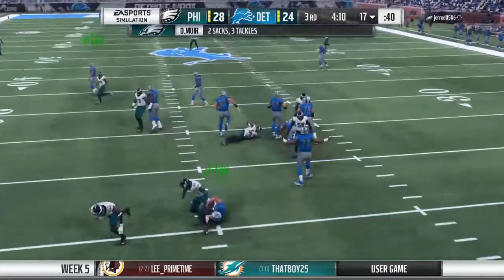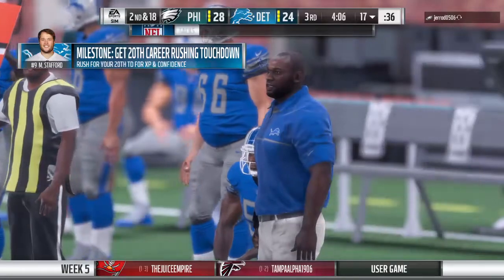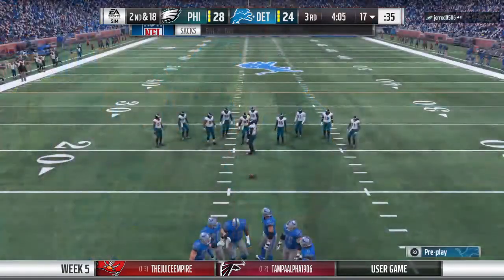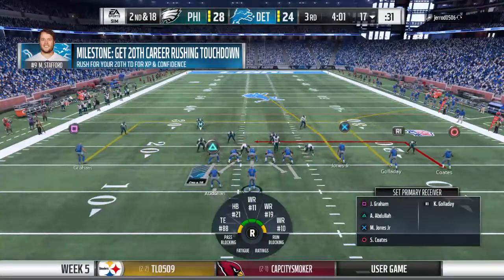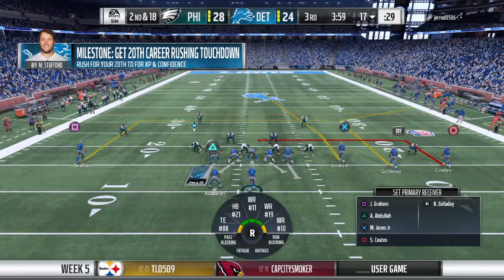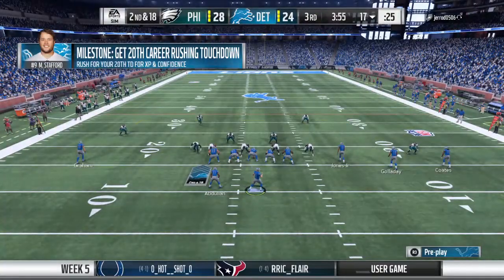Pressure comes, and down he goes. The Eagles get there for the sack. The game plan for any defense is finding ways to make a quarterback uncomfortable in the pocket. When you bring pressure from all angles, you never know who's going to get home. In this case, the left cornerback, right in the face of him, puts him down.